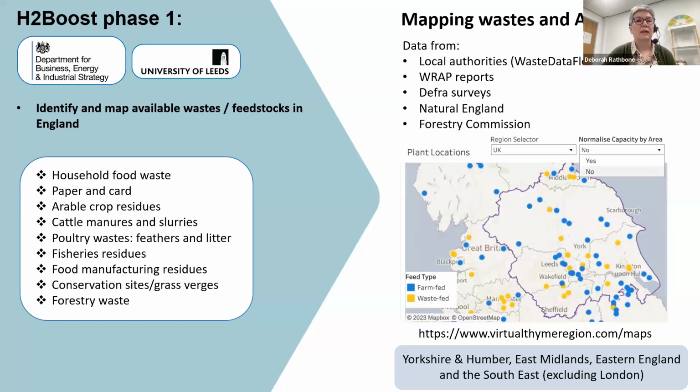So phase 1 of H2Boost was led by the University of Leeds, and it was funded by BEIS. It was a 6-month feasibility study to see whether we could build a commercial case for the use of available waste feedstocks within England to make biohydrogen. You can see on the left-hand panel the sorts of feedstocks that we were evaluating: things like food waste, manures, slurries, residues from a whole different range of sectors. To get that information, we interrogated a wide range of data sources, including local authority reports, various reports from RAP, DEFRA, useful interactions also with Natural England and the Forestry Commission, as well as individual conversations with SMEs, large companies, and sector bodies as well.